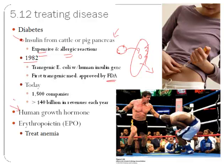Human growth hormone has also been produced this way. Other medications to treat anemia and hemophilia, and the list goes on and on and on. And in fact, about 98% of patents that have been approved or applied for in the last 3 years for new medications have all been produced using some type of transgene. Today, there are over 1,500 biotech companies, and it produces over $40 billion in revenue every year.